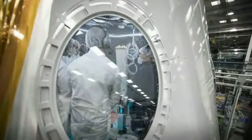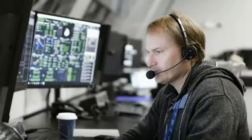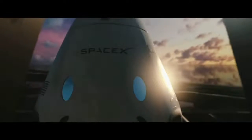It's been a long road in a lot of ways for not only us, but certainly for all the folks that work in the Commercial Crew Program, as well as SpaceX in our case, just working to get to this point. It's been a huge amount of sacrifice and time away from home, but the fruits of our labor are coming to fruition.